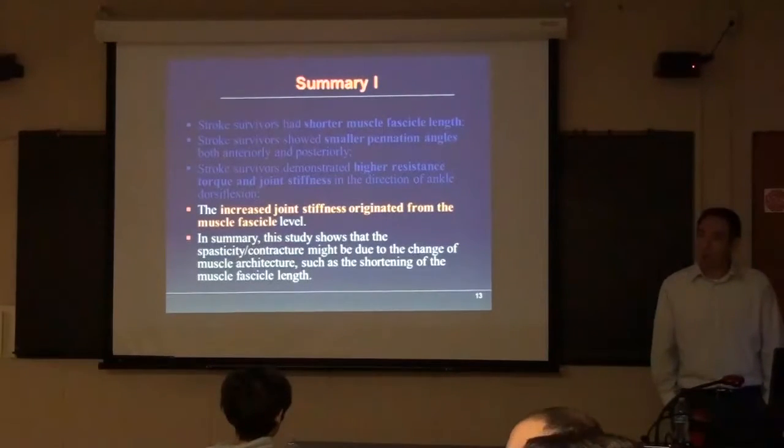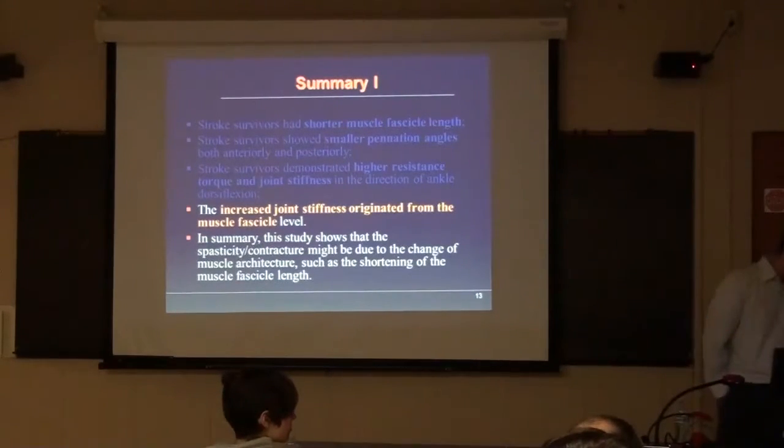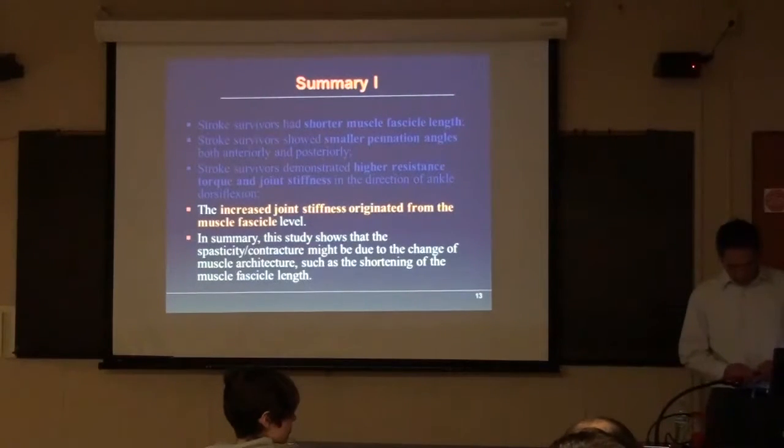Do most stroke survivors that present with this almost automatically get an AFO, or is there any other type of device that's given to them to assist? Not everyone will get an AFO. There are so many other modalities available, for example, functional electrical stimulation. It depends on the level of severity. Do they actually have some active control, and are they good candidates for functional electrical stimulation, or is it just passive support that we need? There are a lot of things to consider when we're designing their intervention.